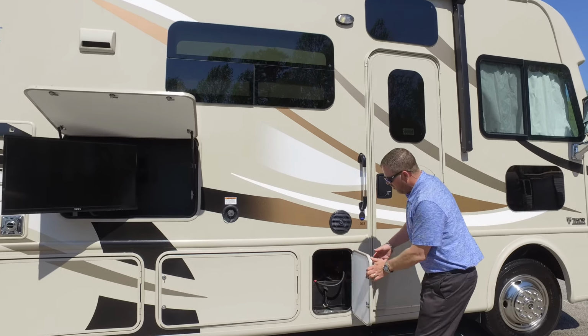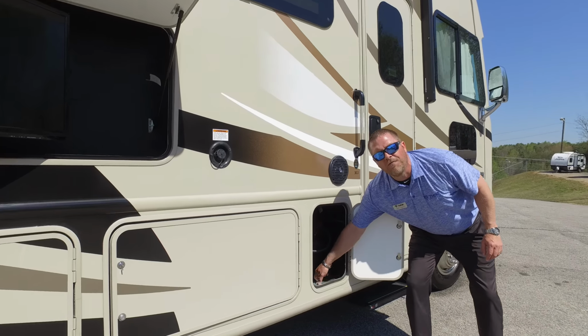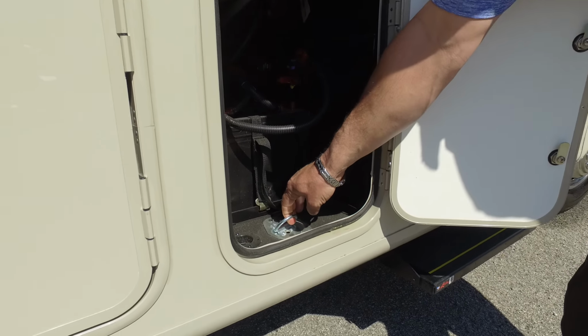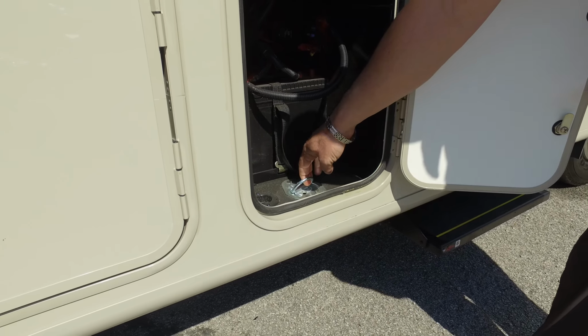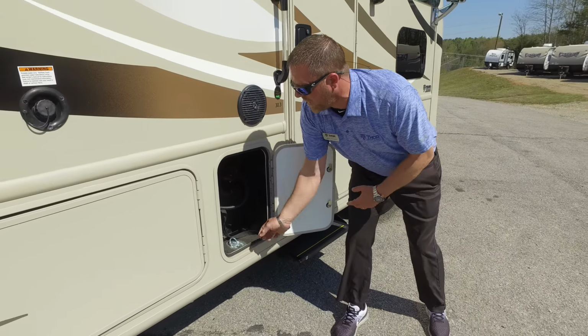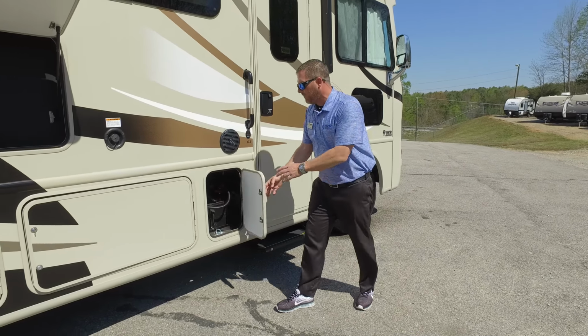Moving on down, we've got access to your batteries, but we also do the D-ring for your pets. Thor designs a lot of different features on our coaches to allow you to have good features with your pets. You can run your leash up through here and come right through the D-ring to tie your dog off, or you can tie your bikes or whatever it might be.